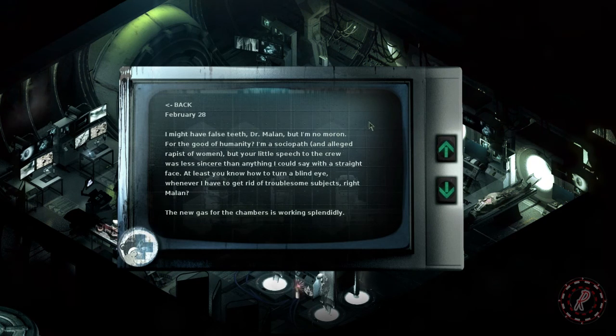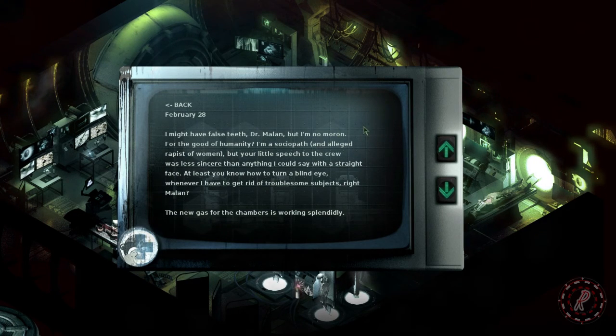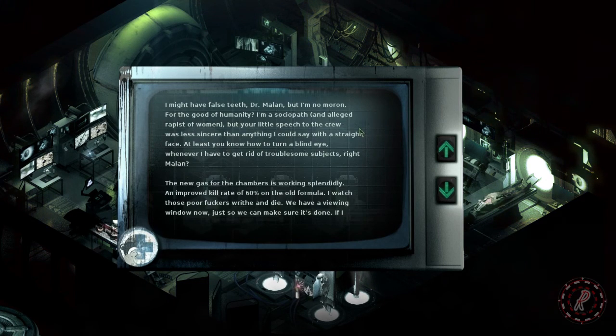I might have false teeth, Dr. Malan, but I'm no moron. For the good of humanity, I'm a sociopath and alleged rapist of women. But your little speech to the crew was less sincere than anything I could say with a straight face. At least you know how to turn a blind eye.